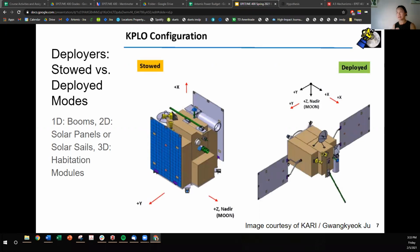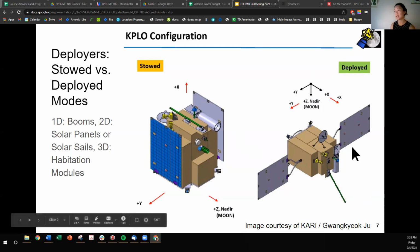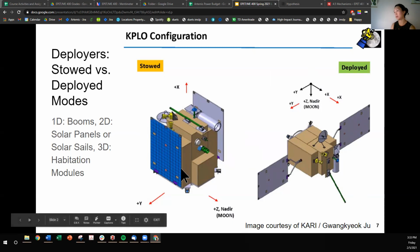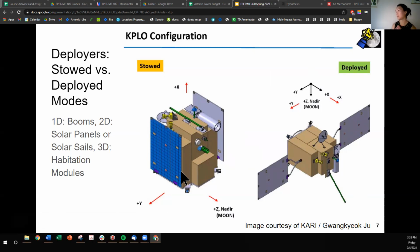So, mechanisms. The reason why we have mechanisms on spacecraft is because we typically need to deploy things, and the mechanism to deploy we call mechanisms. So you'll see here the difference between a stowed configuration and a deployed configuration on the left and on the right. The difference is that the mechanisms were at work between that transition. The mechanisms allowed for these different components to deploy and to be in its operational state.